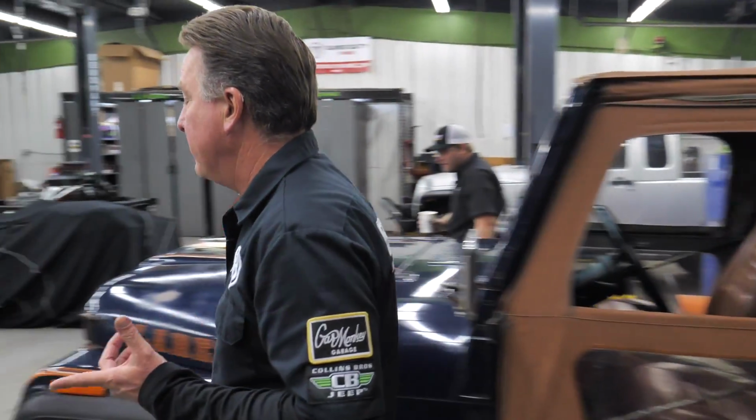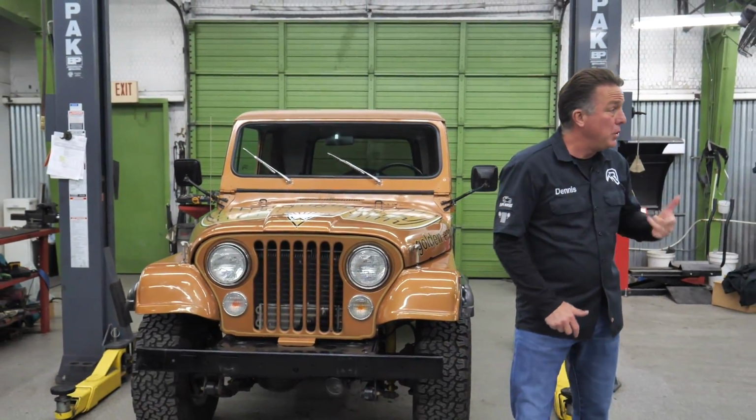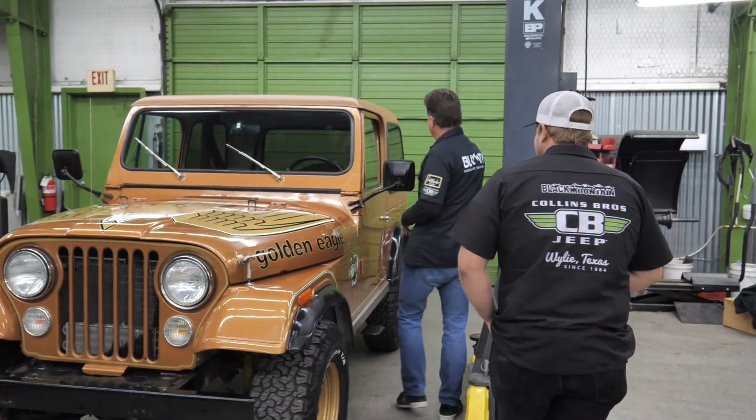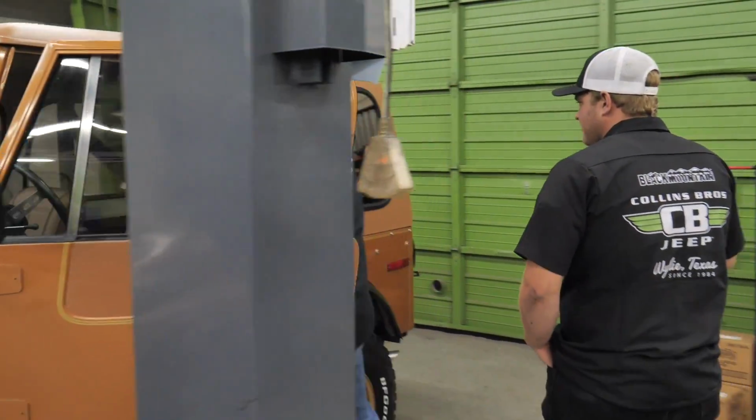Now, check out this Golden Eagle. So we've actually found, which is crazy, 2 Golden Hawk build sheets in the past 18 months. Yep. George brought them in. He was so proud of them. You were here that one day you found them. I was. They were both underneath the carpet on this wheelhouse, on driver's side, both of them.